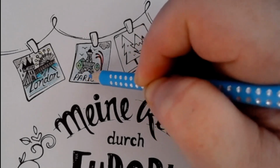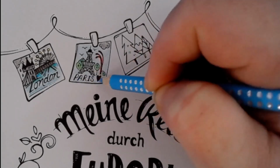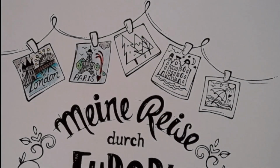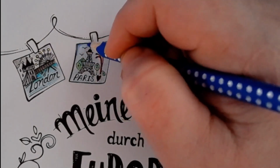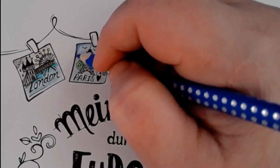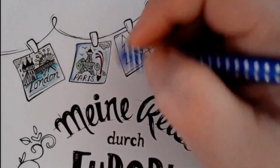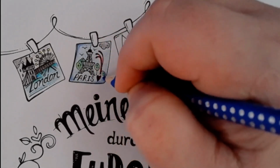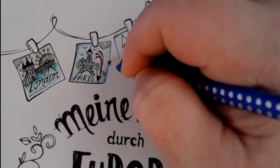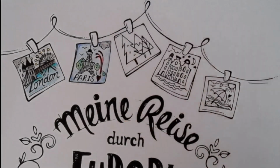All right. That's our lightest blue. Now we're going to go in with some darker blue for the edges here and to darken up some of that skyline. All nice and pretty. Just feathering it out into the lighter blue. And just getting that little bit of blend going on there.